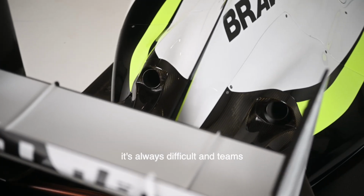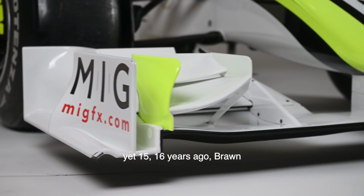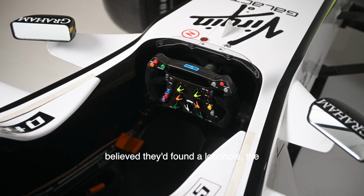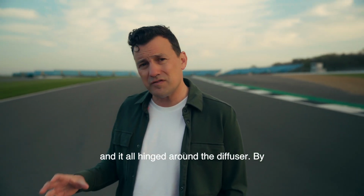Of course, it's always difficult, and teams will always tell you there's no such thing as a silver bullet, and yet 15-16 years ago, Brawn believed they had. Honda engineers believed they'd found a loophole, the magical silver bullet, and it all hinged around the diffuser.